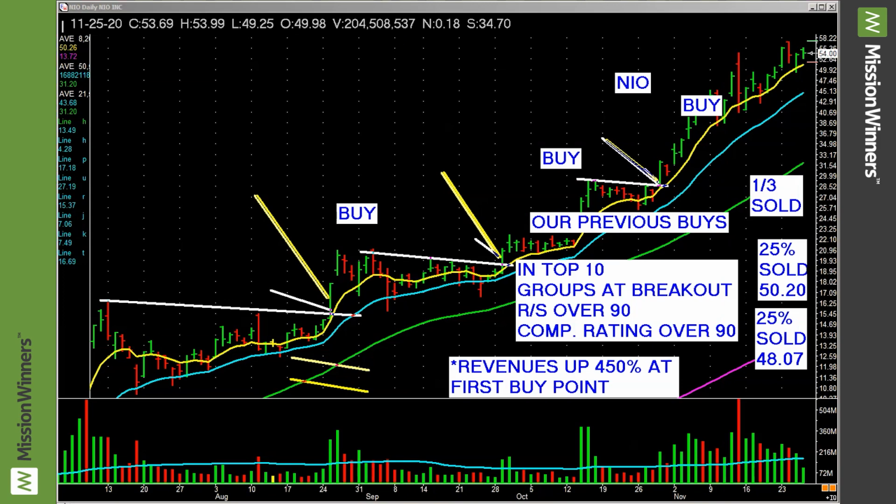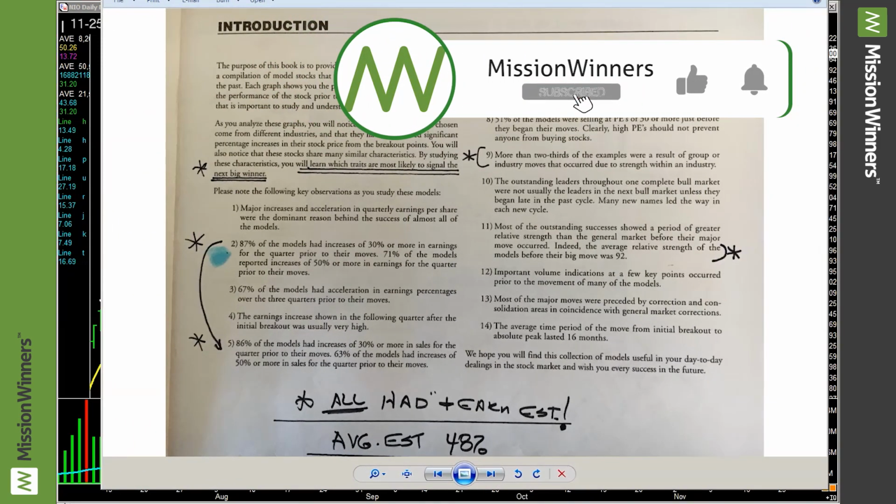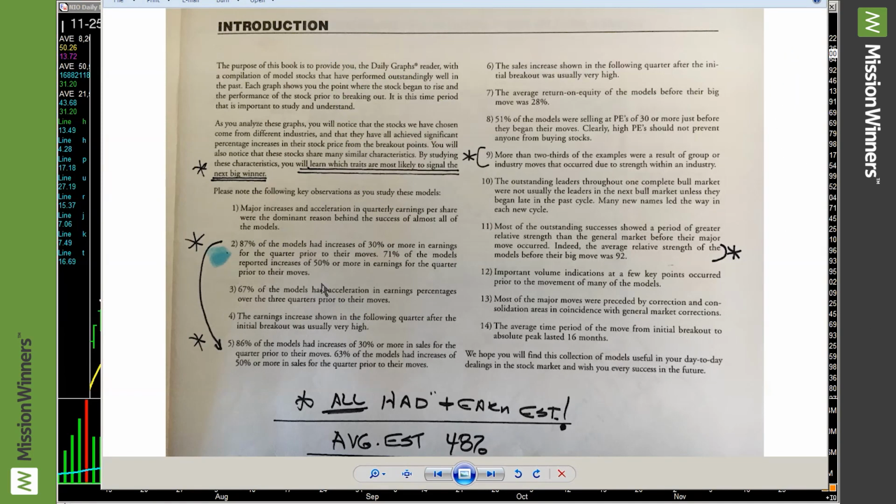So let's put another slide in here real quick, just to show you. 87% of these super stocks, okay, had earnings up 30% or higher. 71% had earnings up 50% or higher before their move. Look at this. 86% of these super stocks had sales up 30% or higher. 63% of them had sales up 50% or higher. Do the averages here. You're talking roughly 75 to 80% of the stocks in this great list that made huge moves had either earnings up on average 40% or higher or average sales up 40% or higher for 2 quarters. Now you've got an edge.